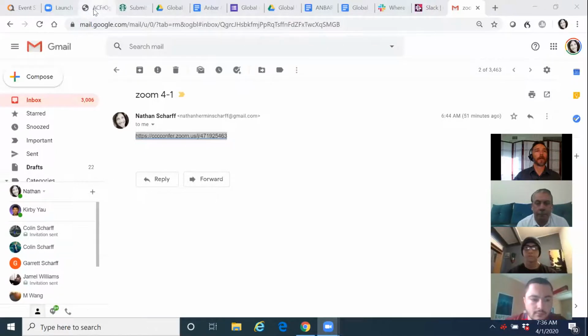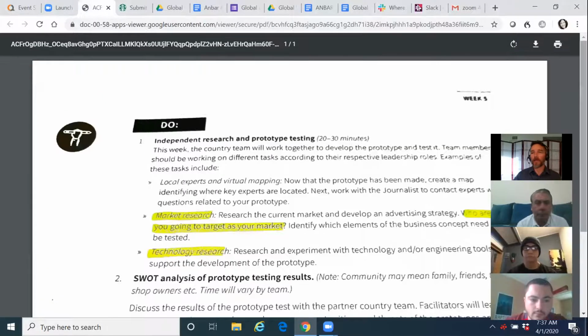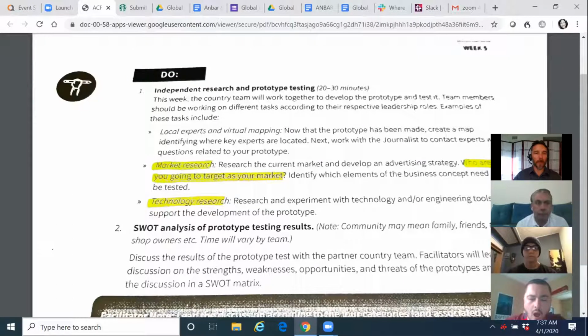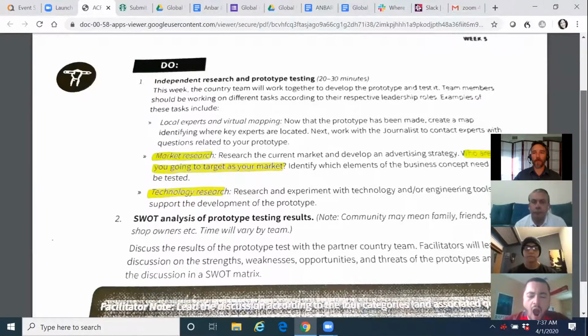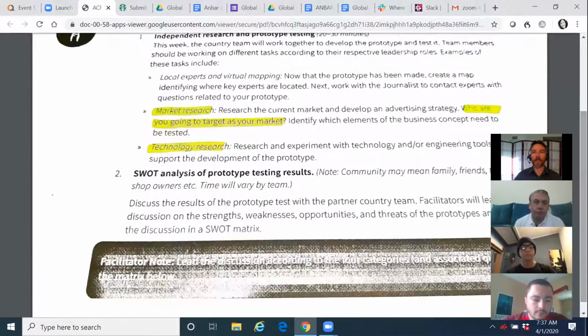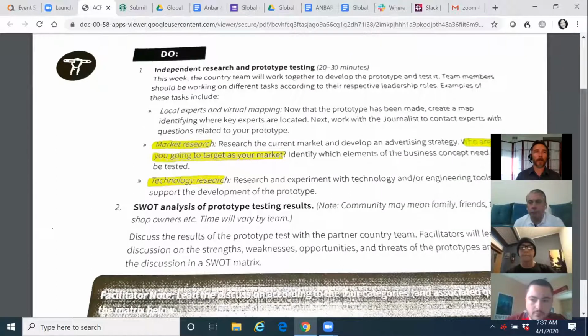And we're going to go ahead and get started. So you guys can see this. Go ahead and unmute yourselves. Can you see the page that I'm showing out of the handbook? Yes. Okay, good. Yes, sir.